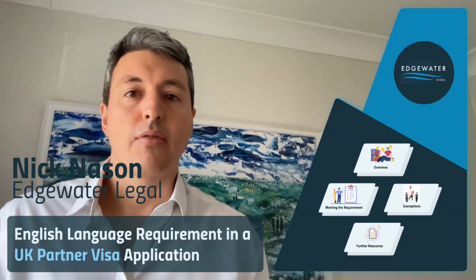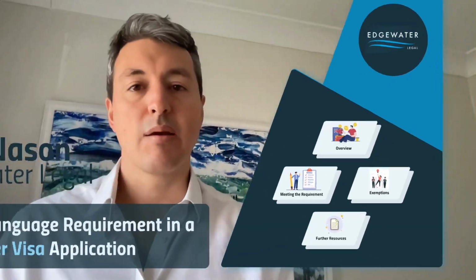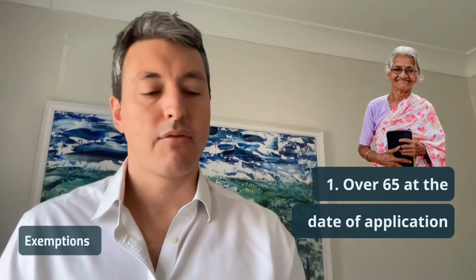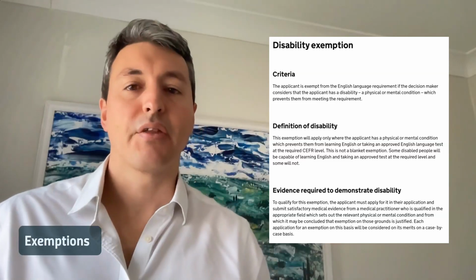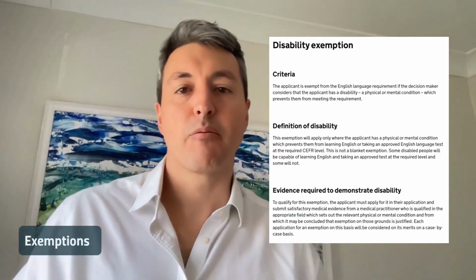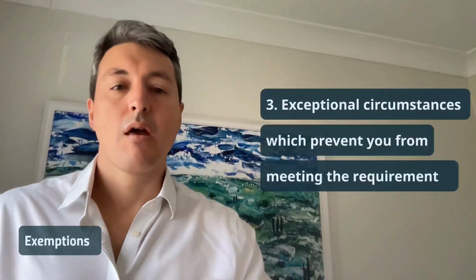Okay, so there are some exemptions from meeting the English language requirement, which I'm not going to cover in detail, but in brief: if you're over 65 at the date of the application, or if you have a disability, you may be able to argue that you should be exempt, under the criteria set out in the guidance. Again, we've provided links in the blog post version of this presentation where further information is available if you're going to need to rely on any of these exemptions.